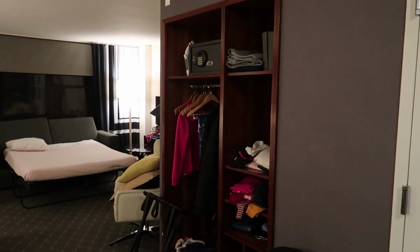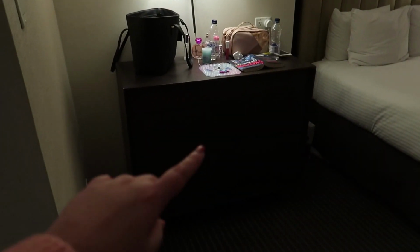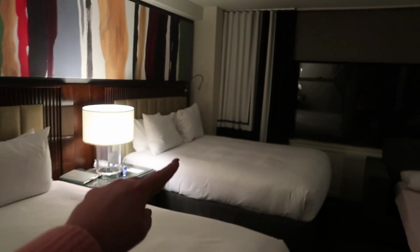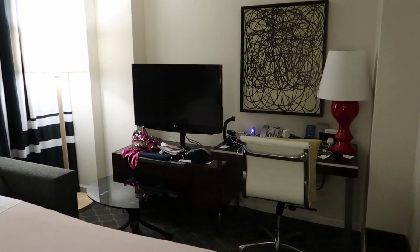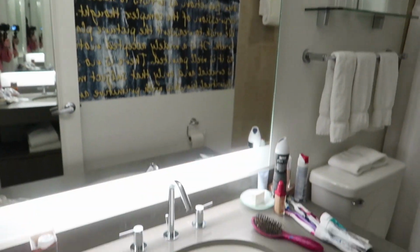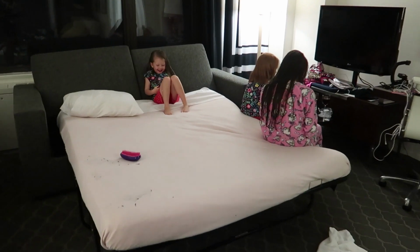And then you come out here, it's not the tidiest, but you've got a storage space here, a safe and an ironing board in here with an iron. On this side, you have a big set of drawers, lots of nice lighting. We've got two huge beds. I think these are queen size? I'm not sure, I think they're queen size. We've got two of those, and then this, which is a sofa bed, which is really cool. And then over here we've got a TV, a desk and things Chris has been using to edit. And then around this corner, we have a nice sized bathroom with a big mirror, and there you go. Obviously everything looks a lot smaller when you're filming on a camera, but it is actually a really nice sized room.